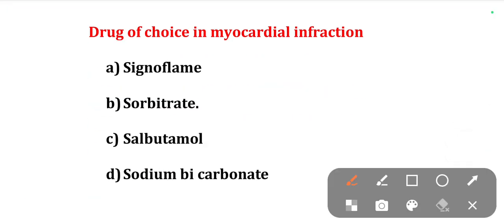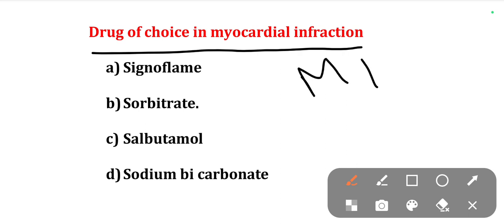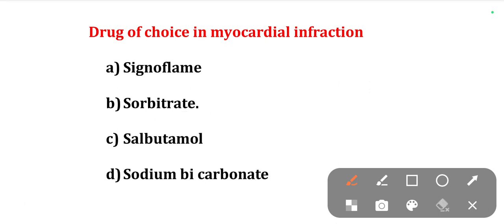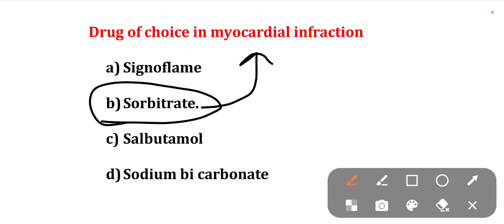The next one is, drug of choice in myocardial infarction. That is nothing but MI. Options are signoflame, sorbitrate, salbutamol, sodium bicarbonate. The right drug is sorbitrate. So sorbitrate is the best choice for myocardial infarction.